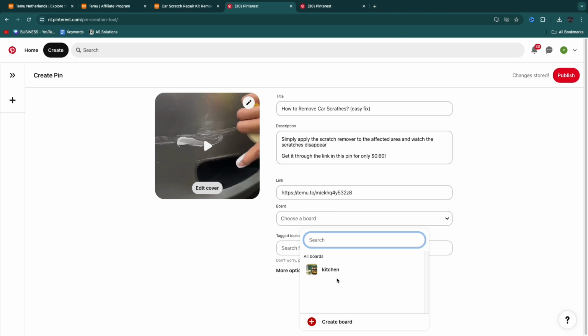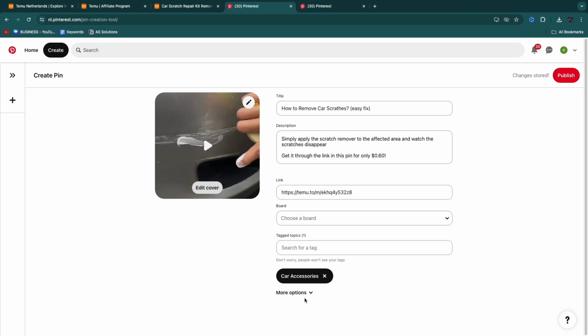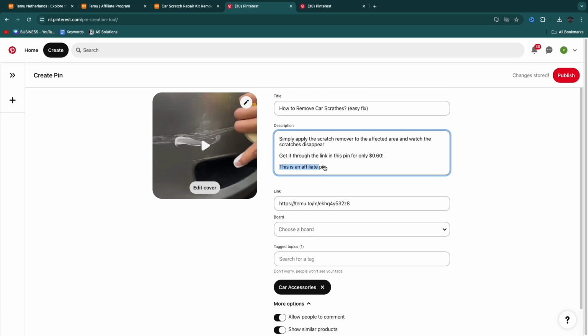Now here for the board, you can add it to a board or just skip that. Then for the tag topics, I'll say car accessories, for example. Now you have more options, so allow people to comment and show similar products, so you can add that. Although at the bottom here I mentioned this is an affiliate pin, so Pinterest requires you to do this, so enter that at the bottom.